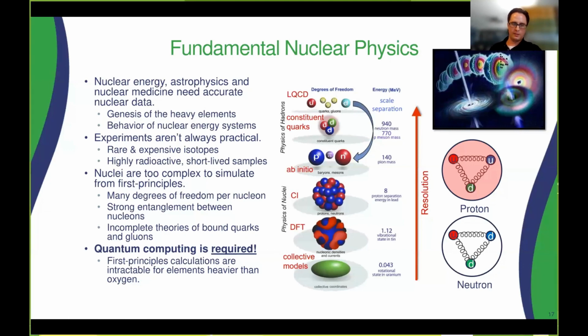And to add to that, the theories of how quarks and gluons behave in a bound system like a nucleus are actually incomplete. And so quantum computing is basically required for doing these first principle calculations on heavy elements, as well as for testing our theories of the strong nuclear force in the first place. And so there's a wealth of opportunity in this field as well for quantum computing to contribute to our basic understanding of the nucleus and how it assembles itself.